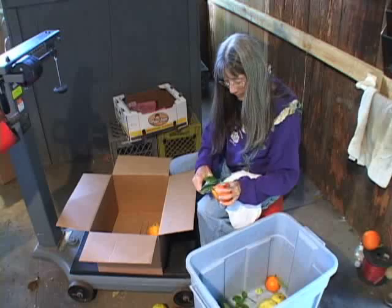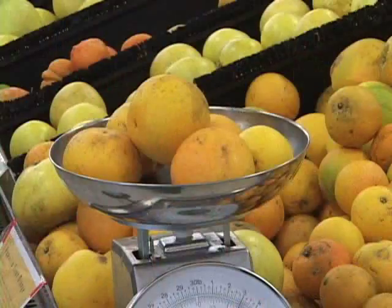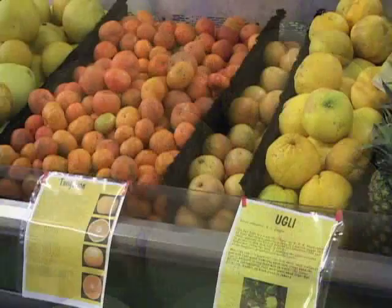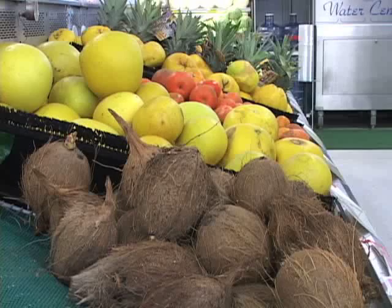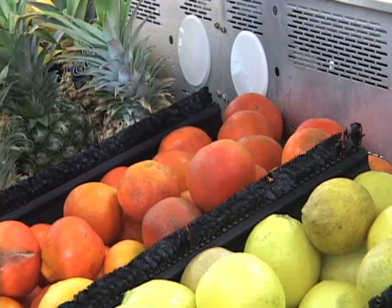Hawaii produces some truly great citrus. Juicy tangelos, Kona oranges, lemons, grapefruits, and others. Because of the fruit fly, we can't export citrus to the mainland, but we could reduce the amount of imported citrus if we did a better job marketing what we grow.